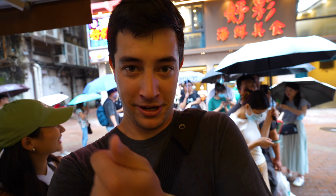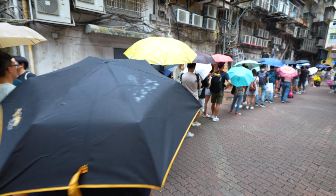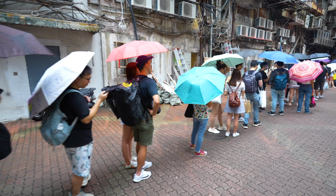It is absolutely mad here. The line is just crazy. So even after you wait in this massive line you can see behind me, they give you a ticket. Oh. And they say come back at 3:45, so we still gotta wait like 15 more minutes, that's fine. These must be some damn good egg tarts because this is absolutely insane. They must have had 200 customers since we've been in line.